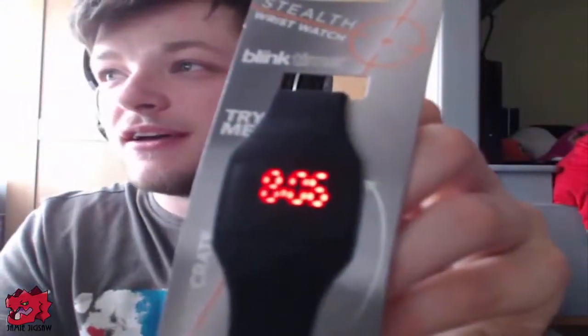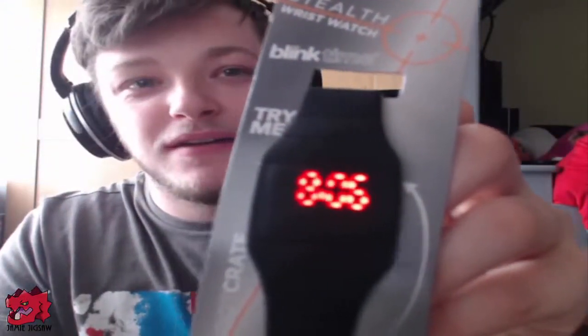Then we have... Wow. Okay, I've seen these. It's a stealth wristwatch. And if you click the screen, it lights up and tells you the time. That's really cool. That is really, really cool.